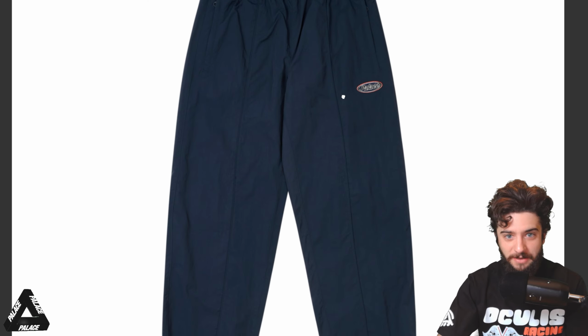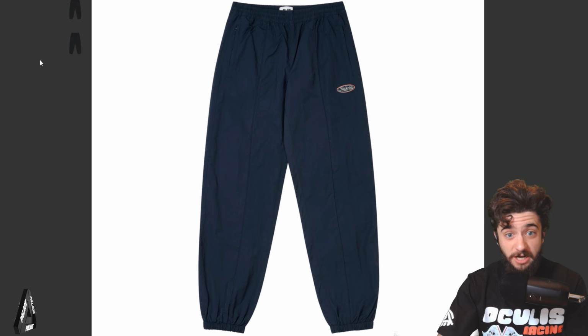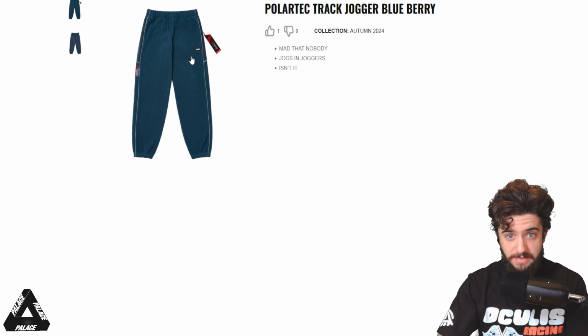Pretty clean Palace logo right there. A nice pair of shell joggers. Also available in blue, we have, not the same pair of pants actually. These are the Polartec track joggers in blueberry.